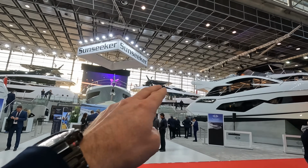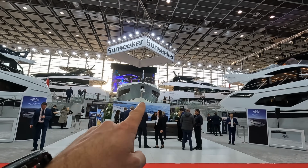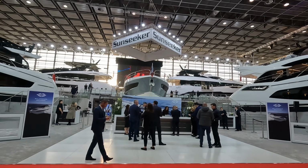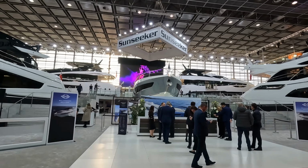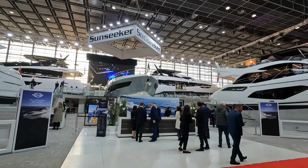So we have the largest right up the top there, 95 Yacht, which is the largest boat here at the show. The Superhawk 55 that we launched here at the show last year, very popular boat, and on the same platform, a lot more information to be released in the coming days about the new Predator 55 that will be on this same hull platform.